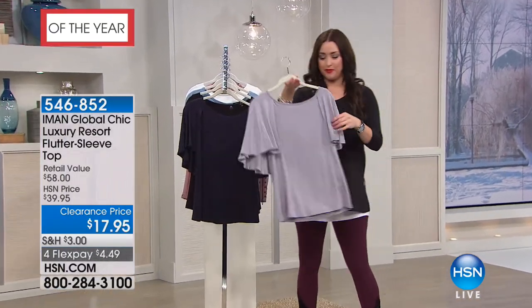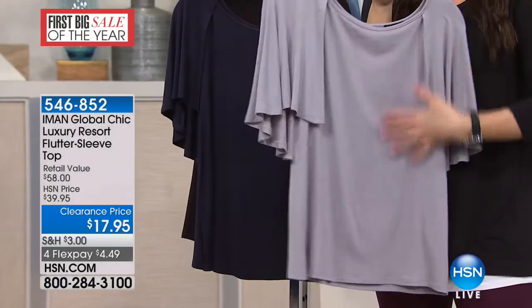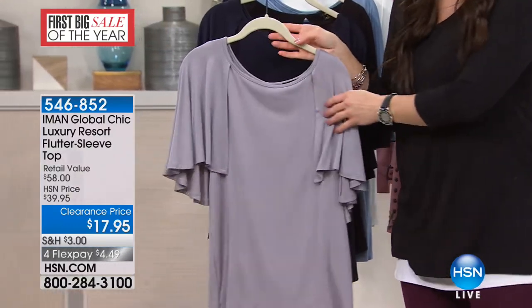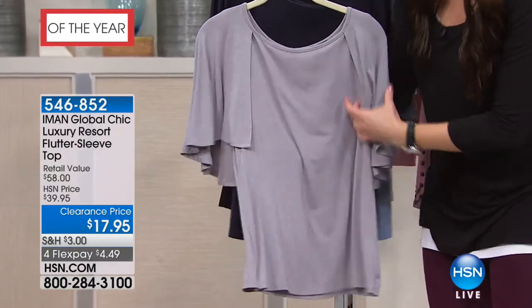All right, this is a great top that we mentioned a little while ago. This is from Iman. It's part of her Global Chic collection. So this is her luxury collection. This is a beautiful flutter sleeve top. It's gorgeous and soft. It's super, super stretchy.